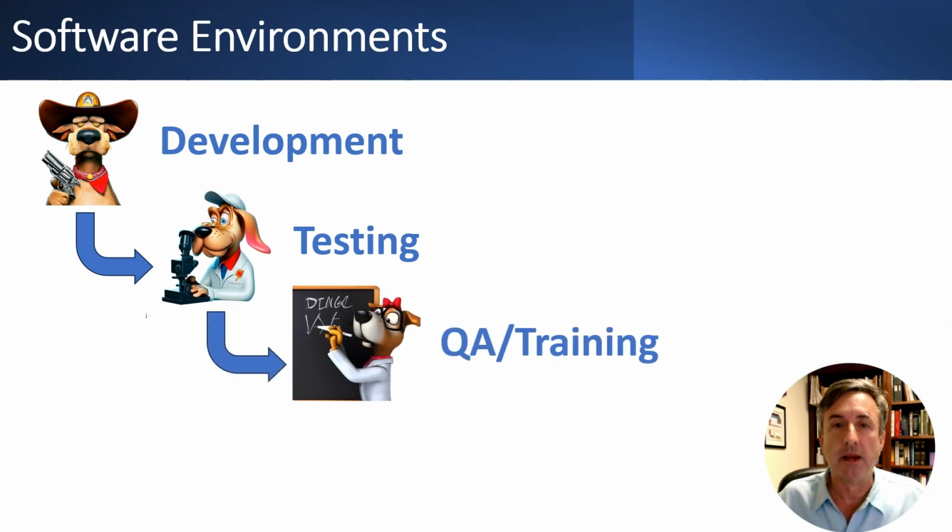The QA and training environment. Now this can be either one environment or two separate environments, and they serve several purposes. In between releases, the QA environment is a duplicate of the production environment with either a full copy of data or a near full copy of data. It is used to investigate production bugs. Just prior to a release, this environment is updated with the new code that has passed testing and is set up with data to be used for training.